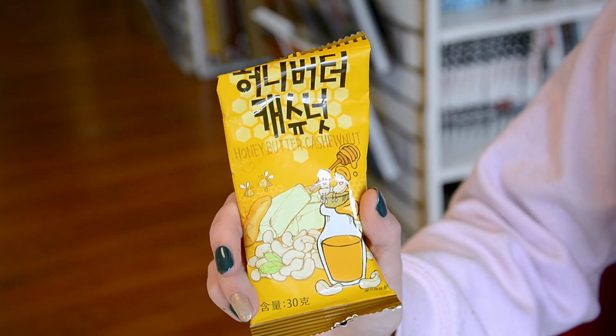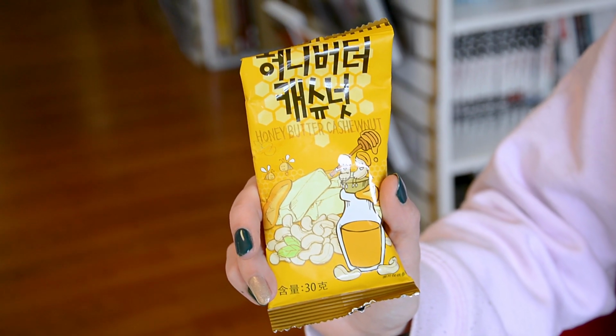Okay, so these are honey butter cashew nuts. I'm assuming this is actually just gonna be a pack of cashews, but if it's anything like the honey glazed ones here, I'm super excited because usually they only do that for peanuts. So I'm really excited to have honey buttered cashews.